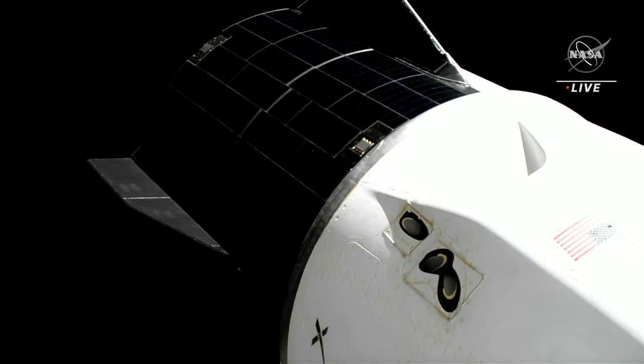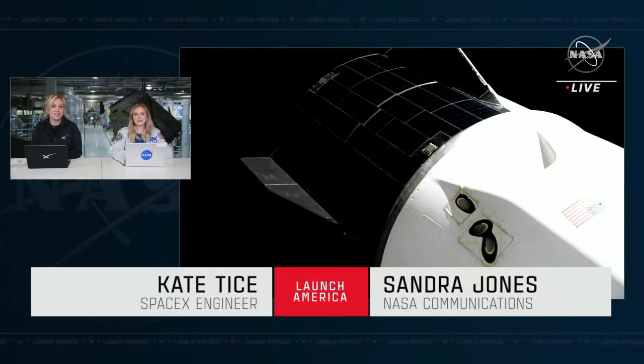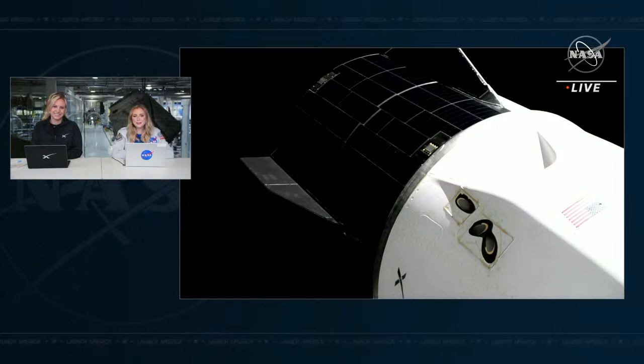The crew is currently suited up and inside Dragon, and the station hatches are all sealed in preparation for departure. Thanks for tuning in to watch live coverage of Crew Dragon completing its 4th official long-duration mission for NASA's Commercial Crew Program. My name is Kate Tice, and I'm the Quality Systems Engineering Manager here at SpaceX. Joining me today from NASA Communications is Sandra Jones. Welcome. Thanks for having me, Kate. It's great to be here.